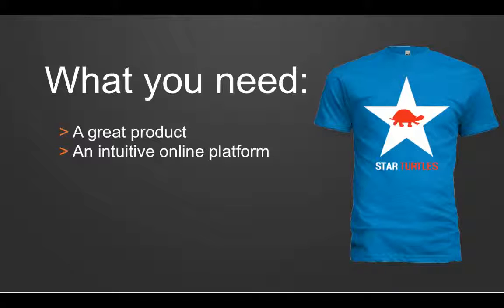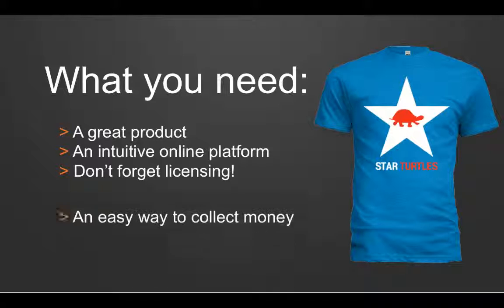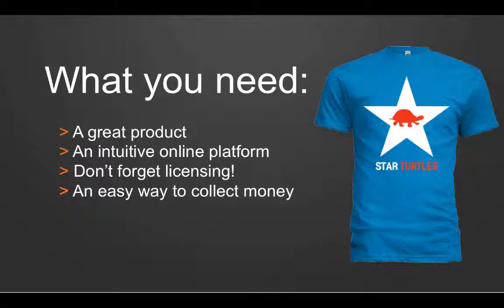Okay, so second thing, we want a really easy platform for you to use. We don't want you monkeying around, wasting your time learning this thing. It needs to be super easy and quick. Don't forget about the licensing of your school. Anytime your product is going to have your school's name or logo on it, you're going to have to think about licensing. We can talk more about that later. Easy way to collect money. Make sure that you're able to collect credit cards. Otherwise, you're going to be wandering around trying to track down checks and keep track of cash, that kind of thing. It's just a real pain.